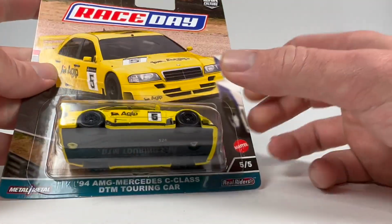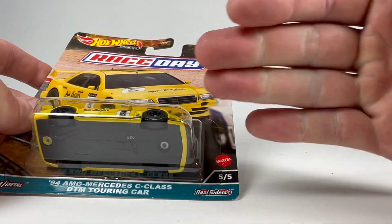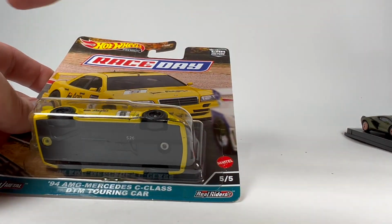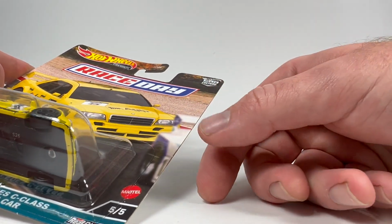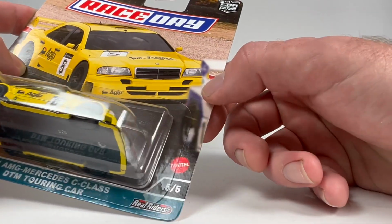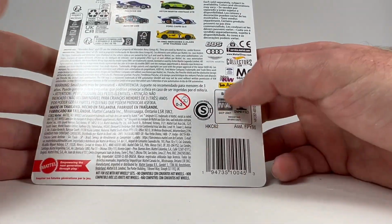We got Race Day. The packaging's pretty cool for this Race Day set. The cars are in classic. They've done it before. They're all on a track following each other, kind of, so you can see parts of the other car. This would be car number 4, that you're seeing right here in the blur. So that's pretty neat. Back of the packaging, pretty standard.